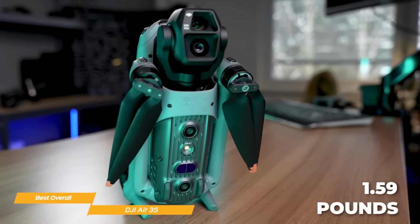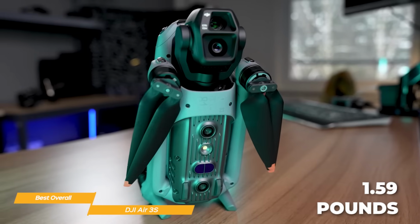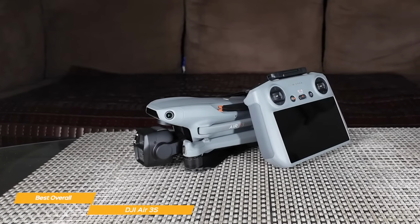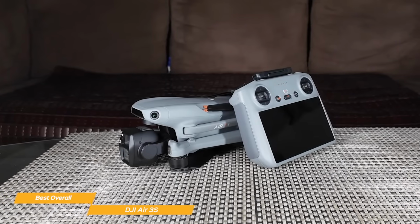Weighing 1.59 pounds, it's lighter than the DJI Mavic 3 Pro, but still requires FAA registration. That being said, the Air 3S rewards you with incredible stability in the air. The drone's folding mechanism and included shoulder bag make it easy to transport, ensuring convenience for on-the-go shooting.